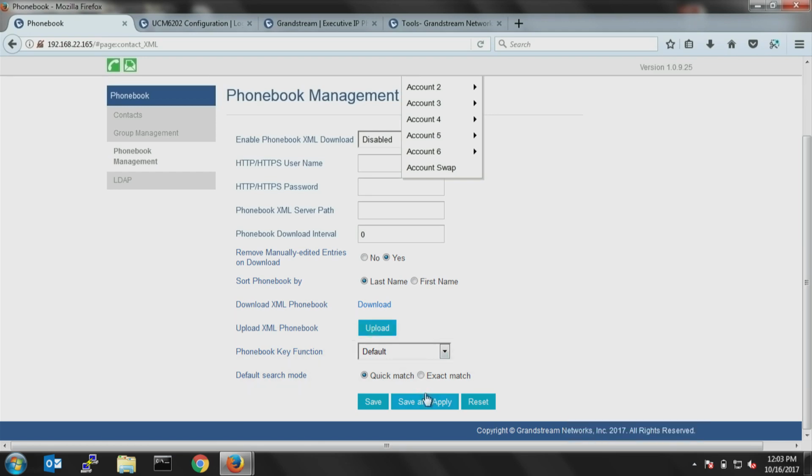Save and apply. If you are using zero config, for example, if you have multiple phones, instead of going to each phone, you can actually do it from the UCM. The same option is available from zero config. Just go to zero config, then upload the XML configuration that includes all the contact information, and then provision it to all the phones.